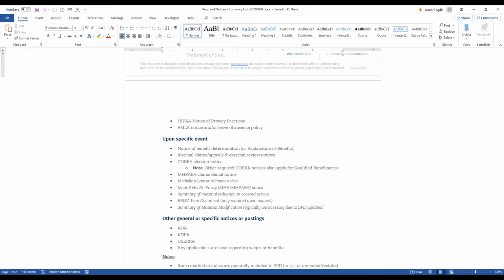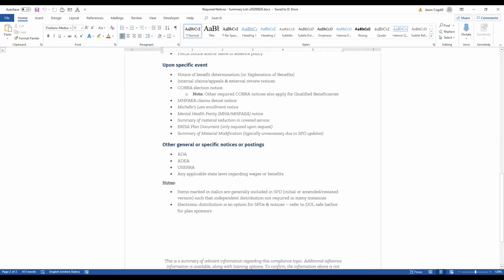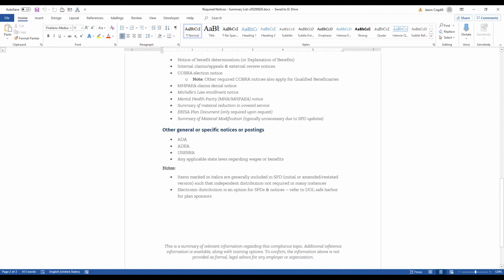And again, the notices that are in italics are generally those things that are included in the SPD. The last notices or group of notices are general or specific notices or postings. And these are things that typically are not included in the SPD, and the employer is generally not going to be addressing in the SPD. They may be notices or requirements that you are posting in your workplace as part of your posting requirements.